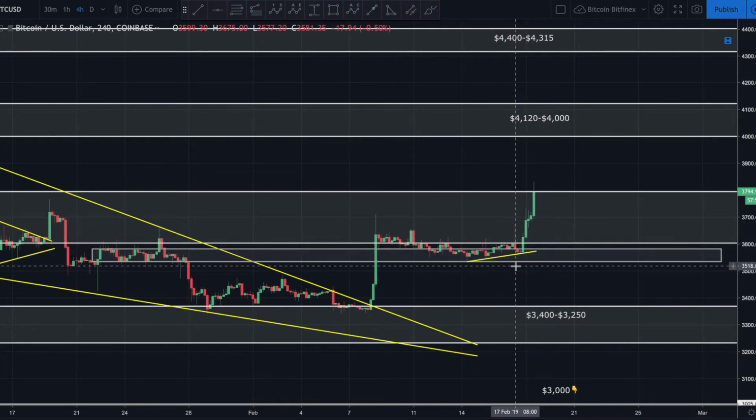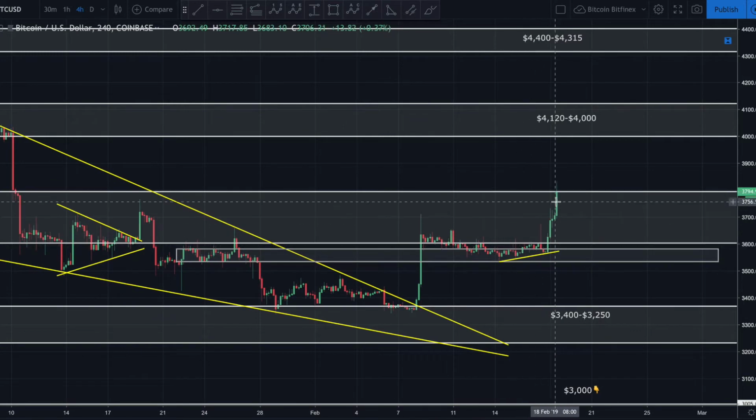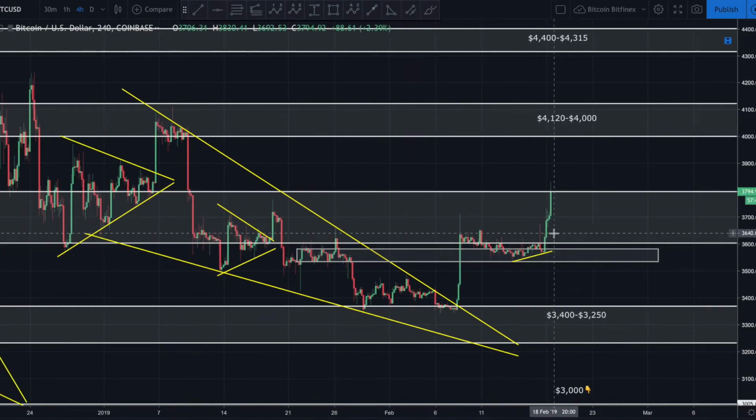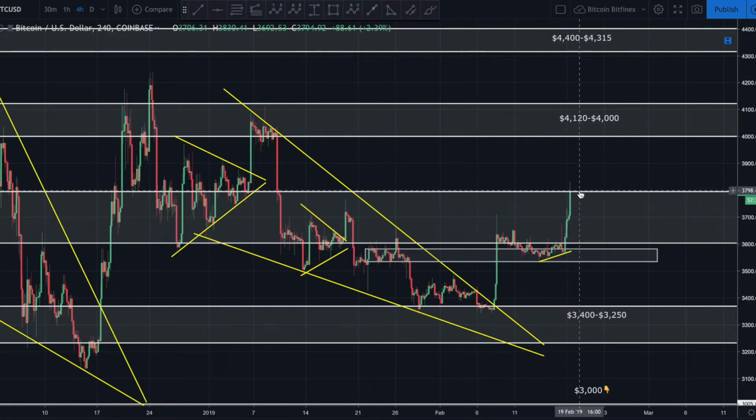The question is now, are we going to continue up? We came up, we hit the top of this known resistance area here at 3,800. I've had this area marked out here between 36 and 3,800 for quite some time, knowing that this area was going to act as a decent resistance area. But again, we've slightly taken out that resistance here by jumping up by just a wick.